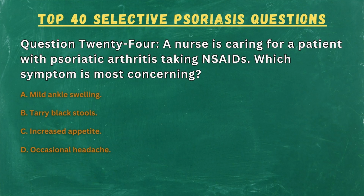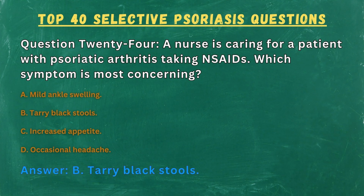Question 24. A nurse is caring for a patient with psoriatic arthritis taking NSAIDs. Which symptom is most concerning? A. Mild ankle swelling. B. Tarry black stools. C. Increased appetite. D. Occasional headache. Answer: B. Tarry black stools.